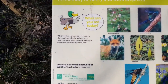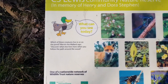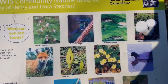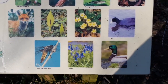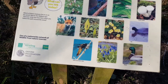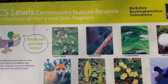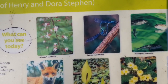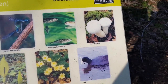Which of these creatures live in or on the pond? Marvin the Mallard says, discover what else lives here when you follow the path around the woods. Sticklebacks, dragonflies, coots, and mallards. Oh, enchanter's nightshade. Puffballs. Brendan loves puffballs. I'll have to tell him puffballs are here.